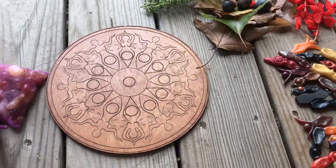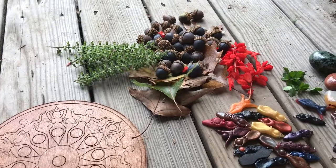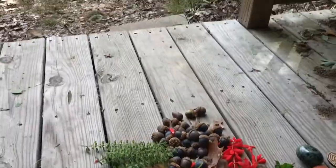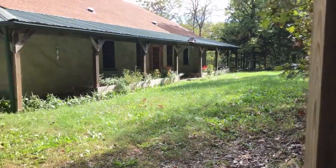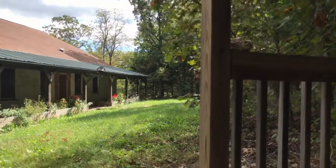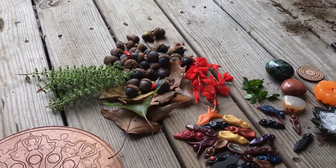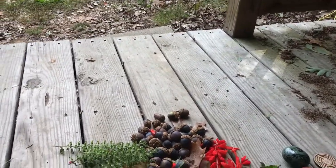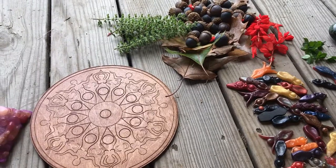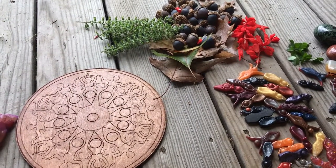So, I start out by gathering my supplies, my materials, and I'm very influenced by what's happening in the world around me. It is fall now, leaves are falling, acorns are falling, things are changing colors. And so what I lay out often has to do with the season, the mood, the energy of the time and place in which I am.